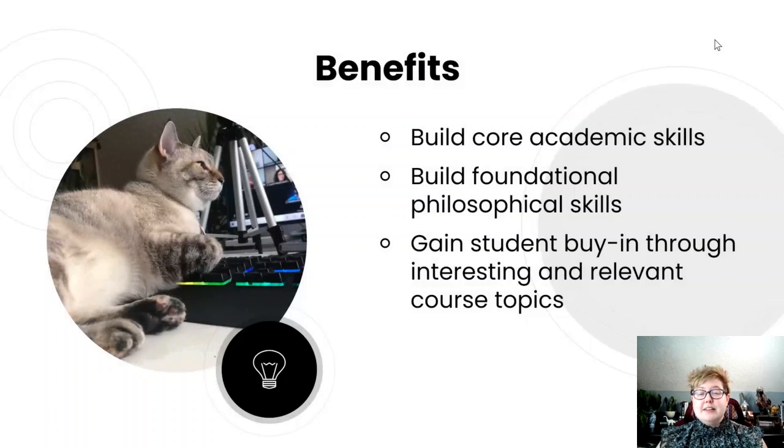So why teach these as FYIs? The benefit of teaching intro-level courses as these interdisciplinary courses is that it's building core academic skills that our students will need both in our philosophy classes and in college in general. It's going to build foundational philosophical skills that they're going to use going forward as they get more advanced in philosophy. And it's gaining student buy-in through interesting and relevant course topics.